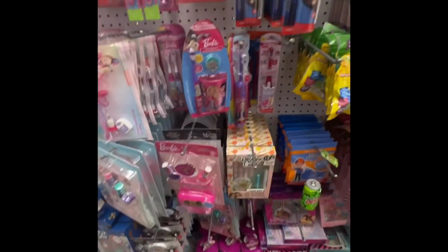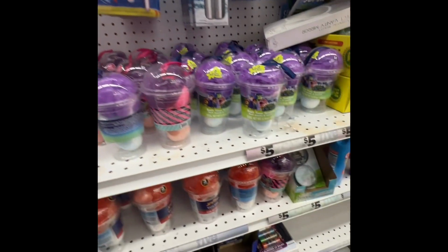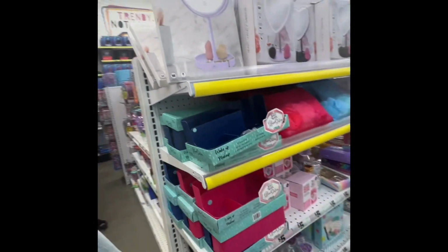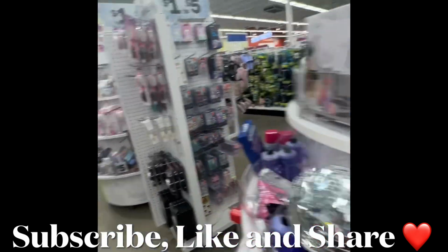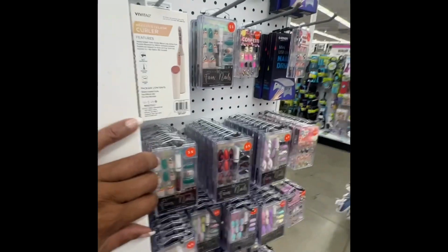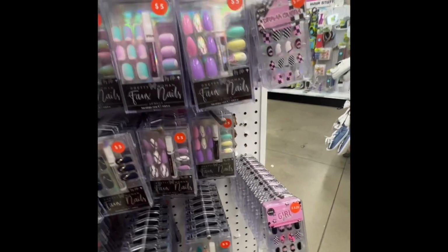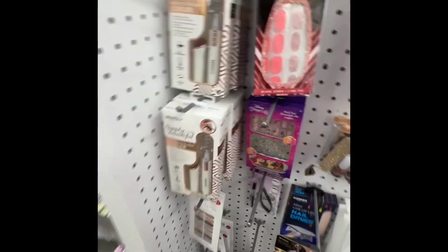Very nice pajamas. Oh, the tooth area for the children. Okay, and toys. Okay. I got to be going, y'all. Okay, I like nails. Let's look at the nail spa. Nice. Look at that. I don't think I will wear these. They're very colorful. I like. Wow.